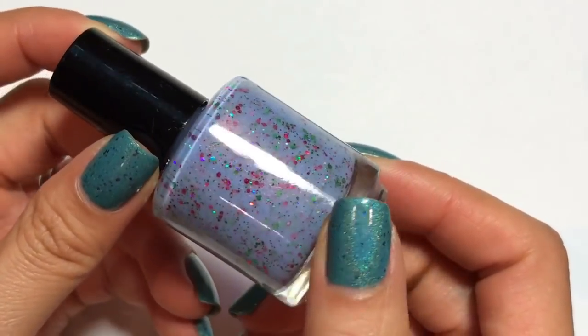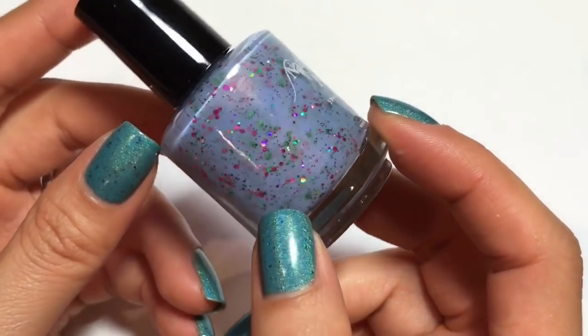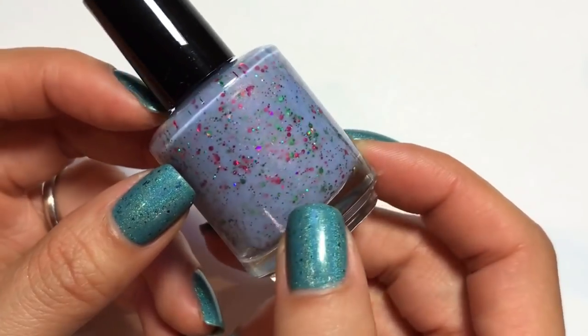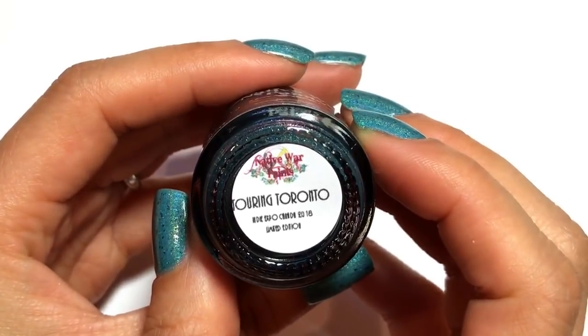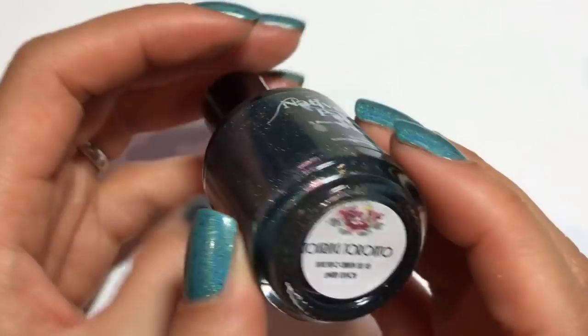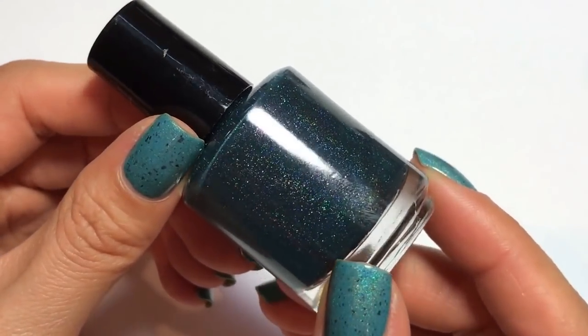Then we have a blue Crelly. I like this color combo. It's very different. It's kind of like an ugly Christmas sweater kind of style, maybe because of the red and green glitters inside. And this is called Notting Hill. Then we have Touring Toronto. This one is also an Indie Expo event polish, but they brought it over. It's a dark teal base.